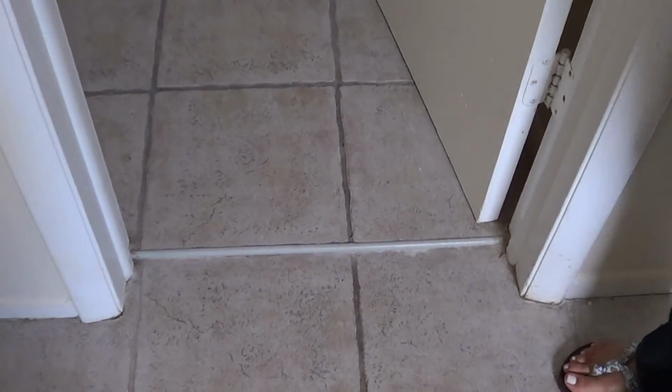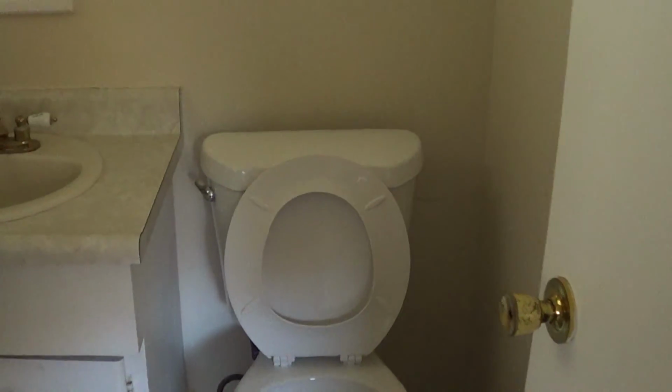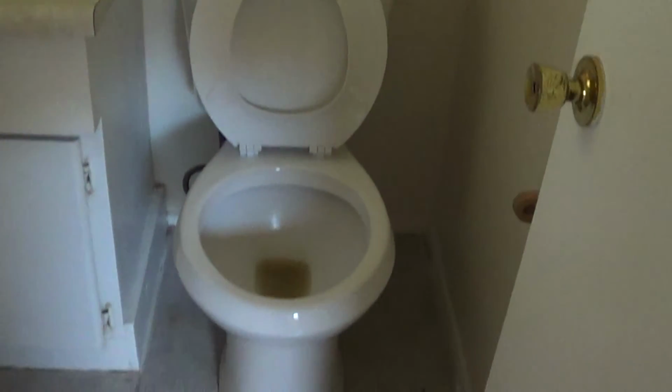Now, this bathroom needs some work. You see there's a slight little step, I'd say it's like half an inch. It does have the same color tile as the room, the bathroom. The toilet, it's dirty, but it's a modern sized bathroom. Yeah. I think it's that 1.5 gallon, so it saves water.